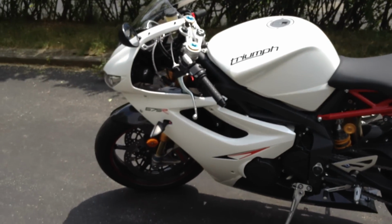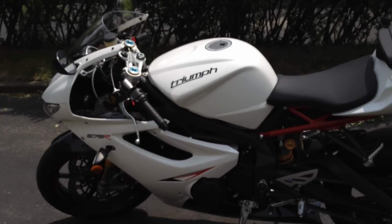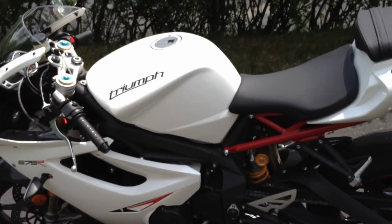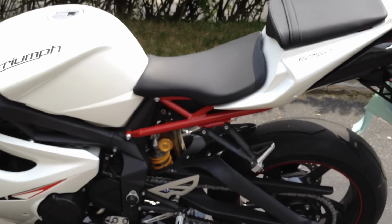But overall, beautiful bike. You can't really tell, even in the video, how beautiful the paint is. It's actually like a crystal white. It's not a flat white. So picture like a Ducati white, but with a clear coat over it, not a matte finish. So it's really, really nice. You got the red subframe right there.